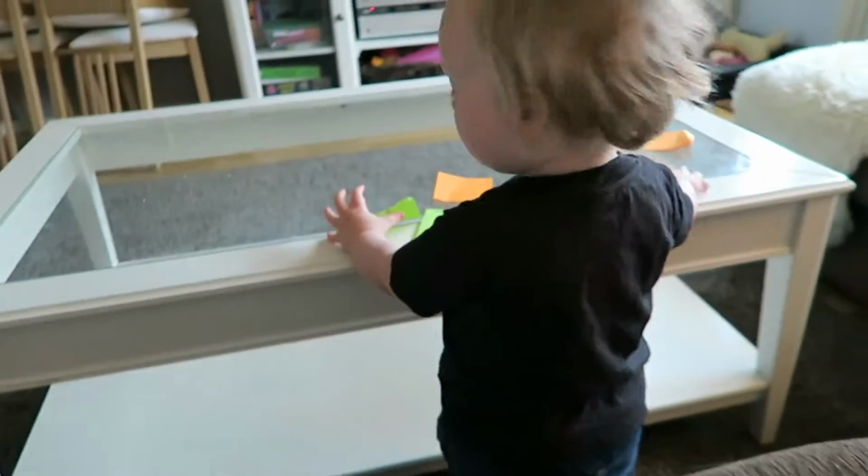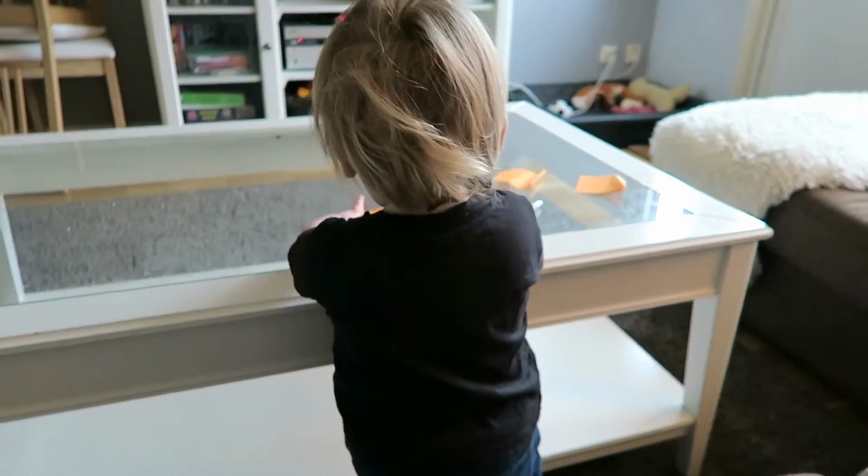Twinsies! You like that, Tyrion? Shirtsies too. Twinsie shirts too. That's so cute.